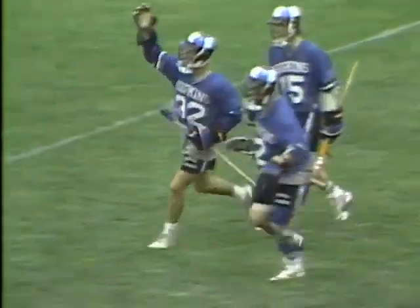Well, the problem is they had a short stick midfielder on him. Number 5 is Gilday. See 5? He's got a short stick.